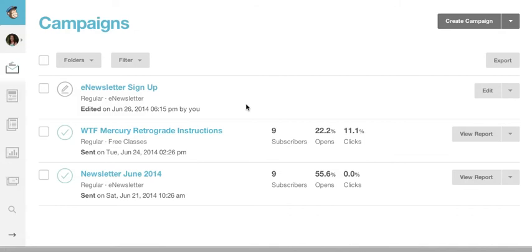So this one is just a draft. I was just playing around, but these I've sent out. So I got these little check marks. I sent out a newsletter to like 9 people. I sent out my instructions on how to attend my free class to those people. Like 2 people opened it. Hopefully there will be more people opening my stuff, right?